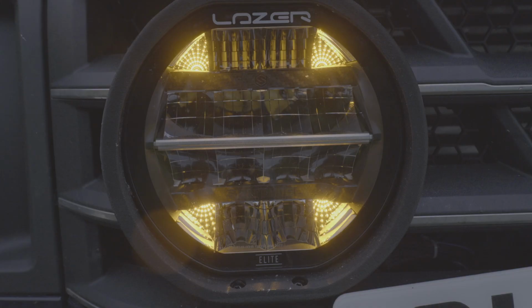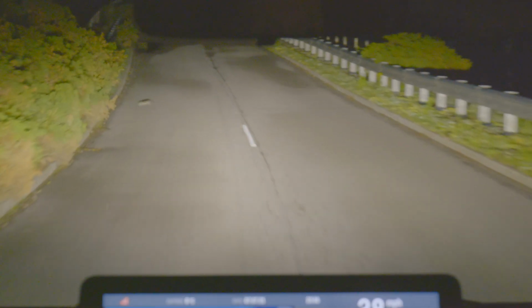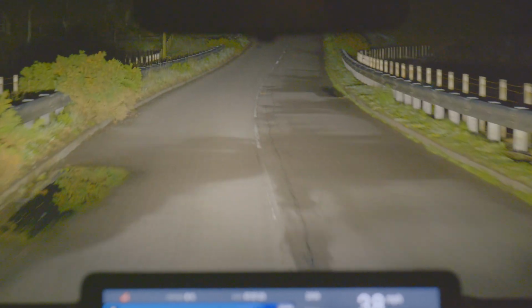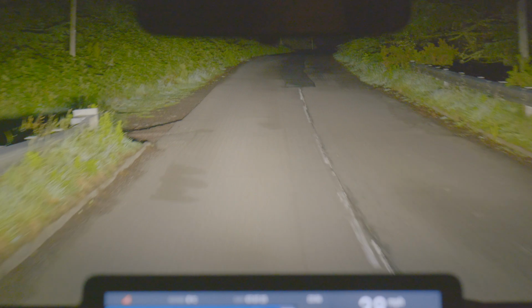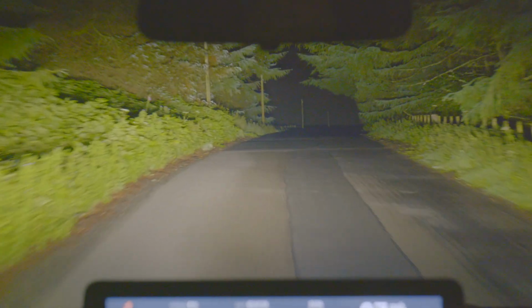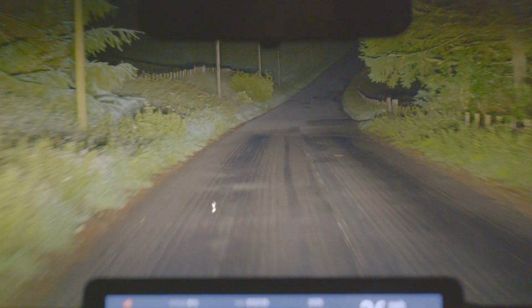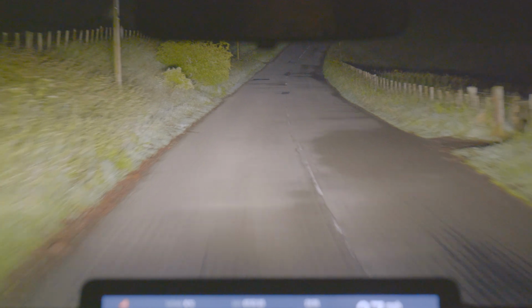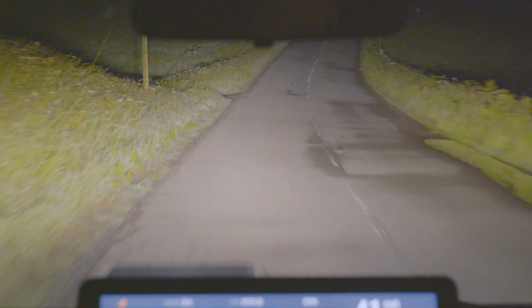These ones also have position lights. You can choose whether you want them amber or white. I guess it doesn't really matter. I just thought the amber ones kind of look better. They're pretty good. I've seen a lot of wildlife on this journey. Ducks, toads, a rat, deer, several deer. Hundreds of rabbits. Another rat.